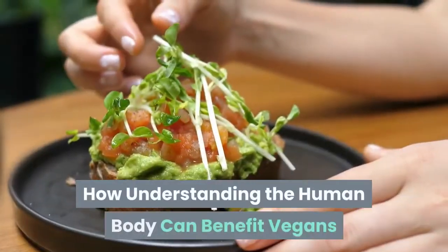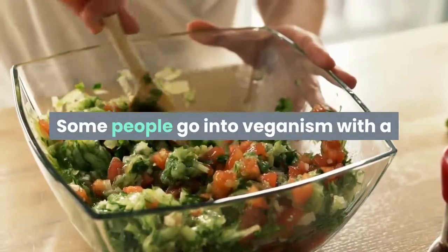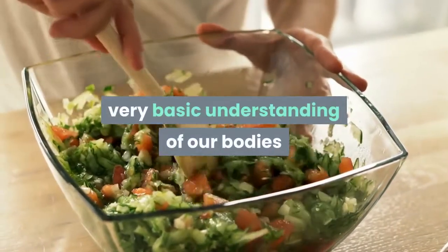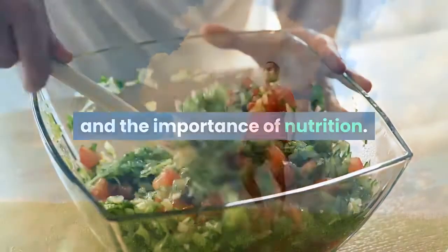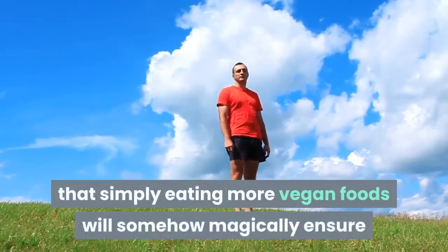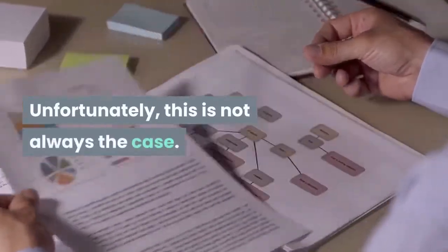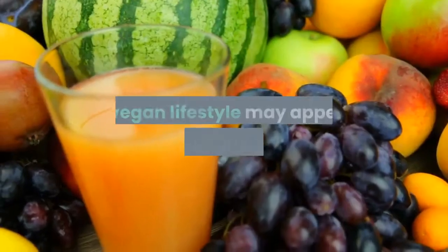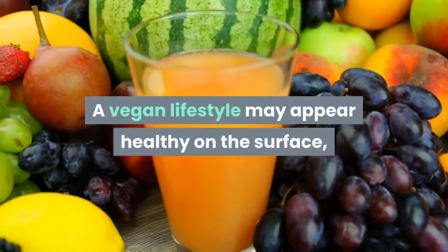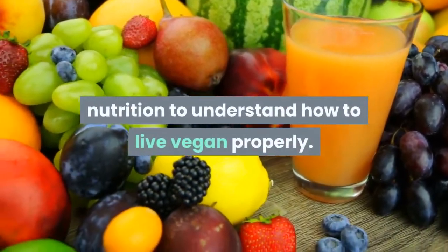How understanding the human body can benefit vegans. Some people go into veganism with a very basic understanding of our bodies and the importance of nutrition. This can lead them to believe that simply eating more vegan foods will somehow magically ensure that they are living a healthy lifestyle. Unfortunately, this is not always the case. A vegan lifestyle may appear healthy on the surface, but you really have to get into the nitty-gritty of nutrition to understand how to live vegan properly.